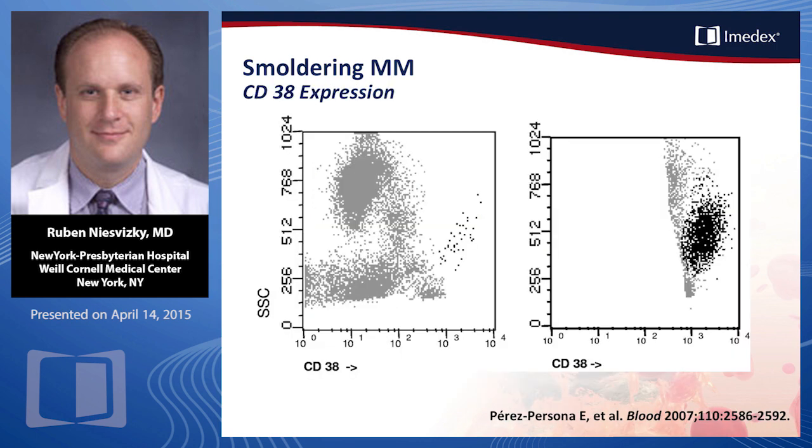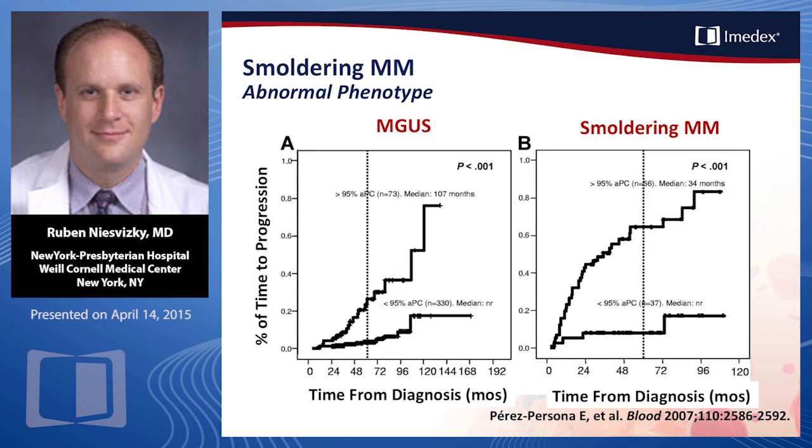But what about the aberrant expression of antigens on these plasma cells? The Spanish group has already identified people who have a normal plasma cell phenotype depending on the CD38 expression. Based on that, one can identify people with an MGUS phenotype, whereas people who have a more active phenotype will have more chances of progression. For the MGUS, the median time to progression is about 107 months versus not reached for patients with 95% or greater versus less than 95% aberrant expression. For smoldering myeloma, the median time to progression was 34 months and not reached for patients who had the aberrant expression. Therefore, it's important to categorize the plasma cells of these patients to define progression.